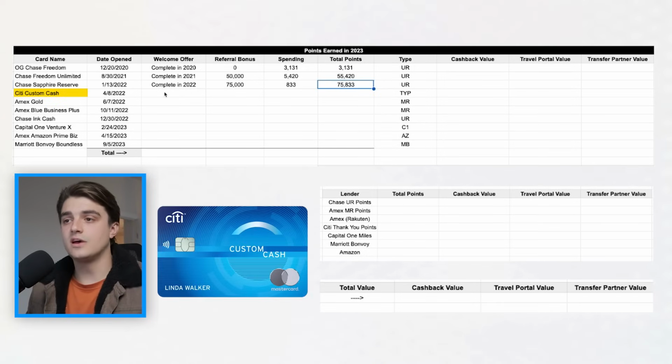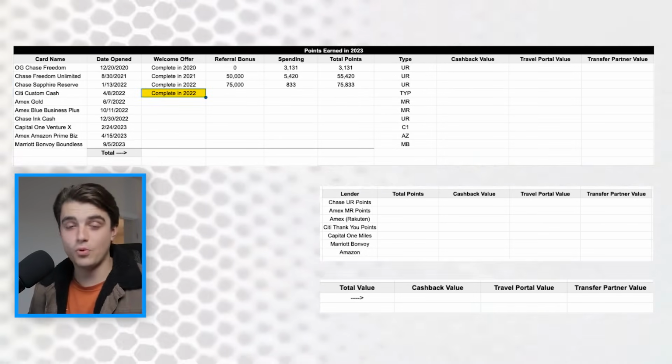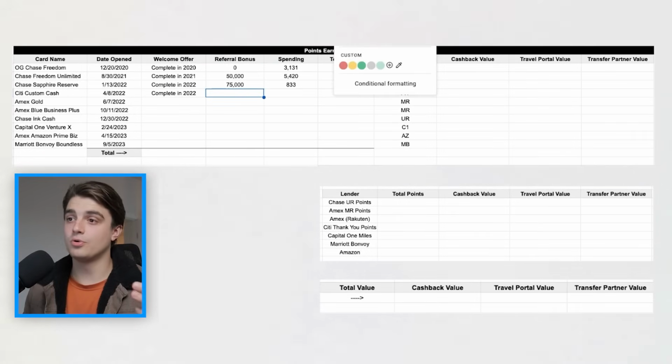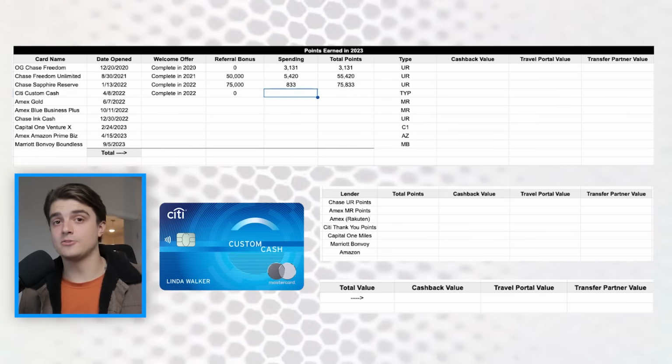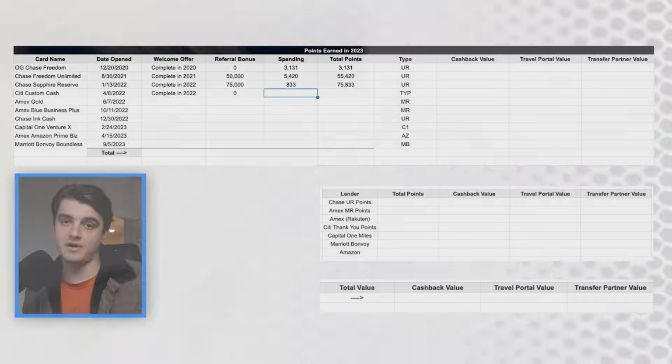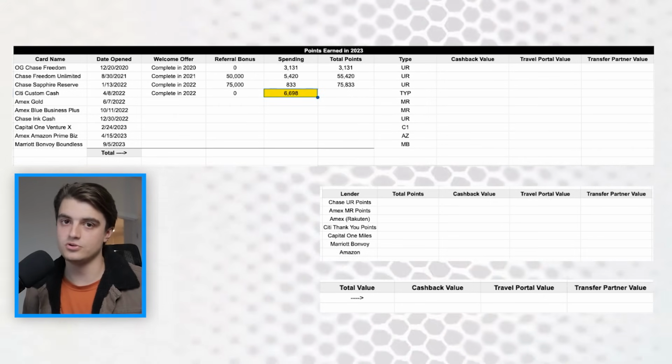Now moving to the Citi Custom Cash, once again completed the welcome offer back in 2022, so no points there. And Citi does not have any referral program, so no referral points on this card either. Now for spending, I use this card as my dedicated gas credit card, giving me 5x back on all of those purchases, and in doing so, I accumulated 6,698 points from those purchases this year.